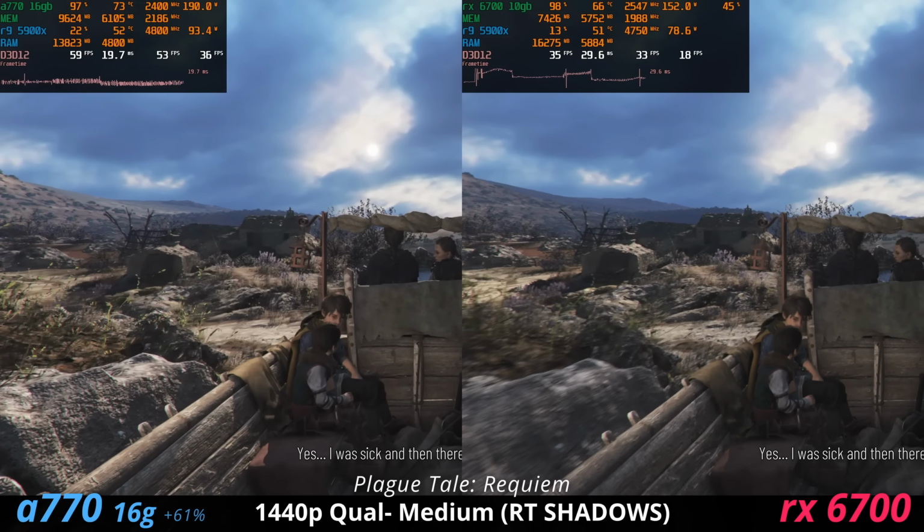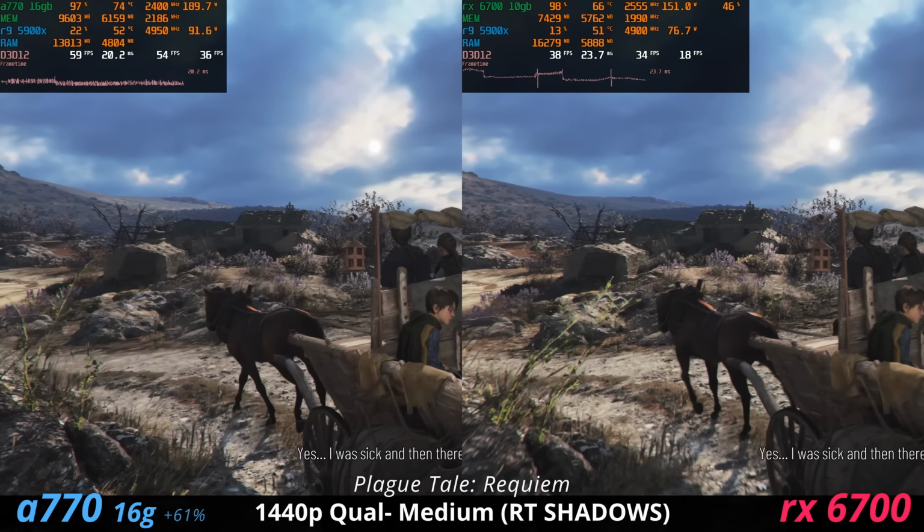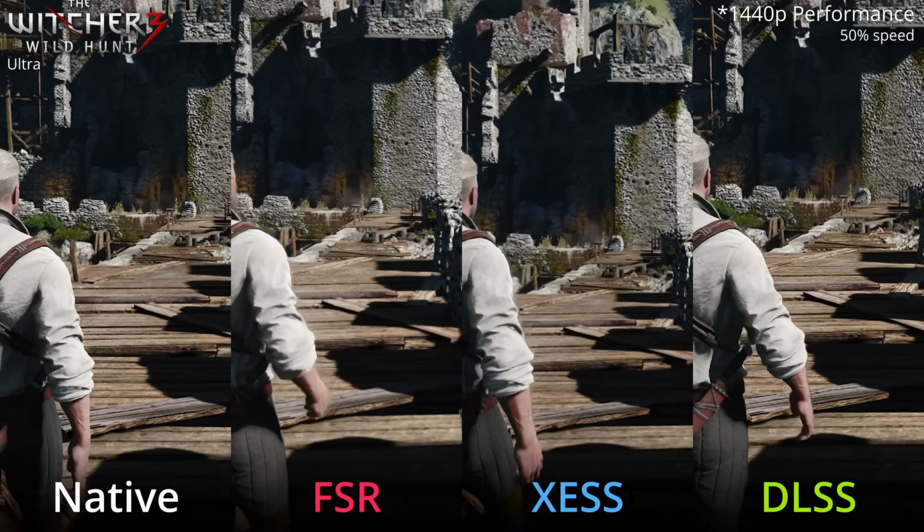Honestly, look me in the eyes when I say this. You know it, I know it, we all know it. Ray tracing is the future, and Intel's ray tracing is beating AMD's right now. And the last forward-looking feature that Intel has over AMD right now is their upscaler, XeSS.